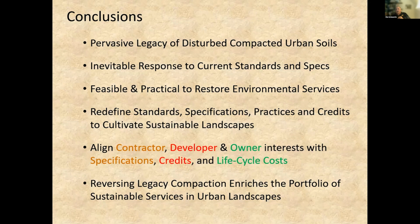So it's feasible to restore this. And if we want different outcomes, we need to change our standards and practices and come up with credits to motivate landowners. And we can do that by aligning the incentives for contractors by writing the right specifications, aligning the incentives for developers by offering stormwater and other credits, and the incentives for owners by helping them understand the life cycle cost savings from building sustainable landscapes. By doing that, we can really avoid and reverse the legacy of compaction in the urban landscape and enrich that portfolio of sustainable services in urban landscapes.